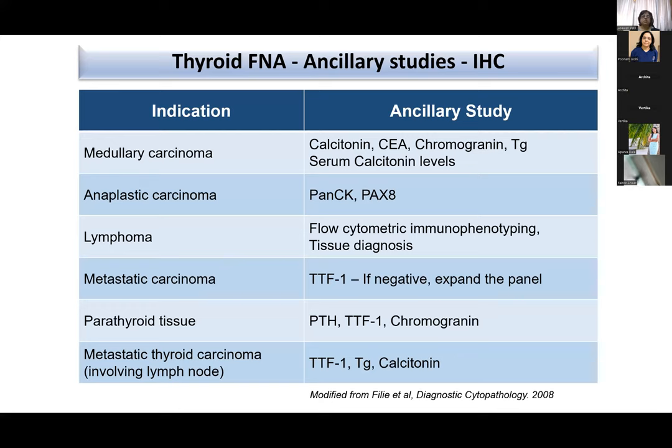So what are the ICCs that we can do in thyroid FNA? ICC is mostly useful for medullary thyroid carcinoma, which is calcitonin or CEA or chromogranin, or it can be useful for metastatic carcinoma, because they will be TTF1 negative. TTF1 is a marker for thyroid follicular origin tumors or benign thyroid as well. ICC can be useful for lymphoma, but for lymphoma, the best option would be either tissue diagnosis or flow cytometry. Anaplastic carcinoma, yes, we can try ICC, but usually they are negative, so we usually don't ask for ICC. And any metastatic thyroid carcinoma at another site can be diagnosed with ICC.